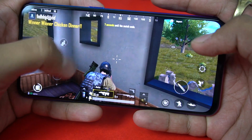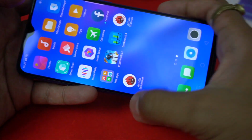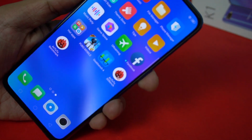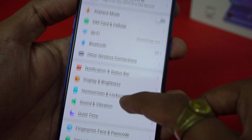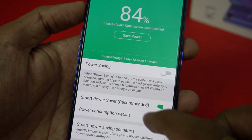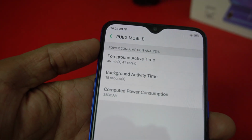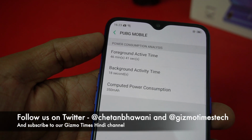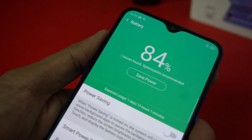So about 1 hour of the game that we played on the smartphone, and after that, it hasn't heated up much, and the battery has gone from 99 to 84%. Let me actually check the total amount of time that the game was played. Power consumption details and PUBG Mobile: it's 46 minutes that the game was played for. So about 40 to 45 minutes of gaming, and the battery is down to 84% from 99. So it's about 15% of the battery used for 45 minutes.